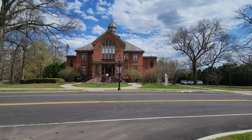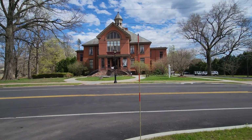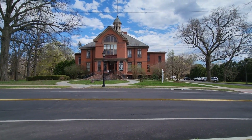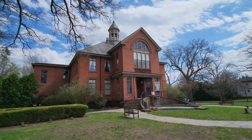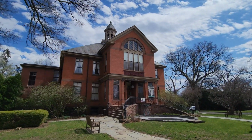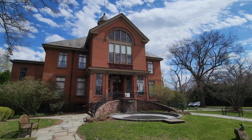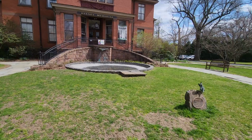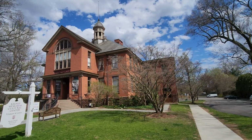This is the Keeney Memorial Cultural Center, which was built in 1893 as a public high school. The building was renovated to become a cultural center in 1985 with support from Emma Keeney. It was named in honor of her son, Robert Allen Keeney, who was lost at age 21 when the USS Indianapolis was sunk in the final days of World War II.